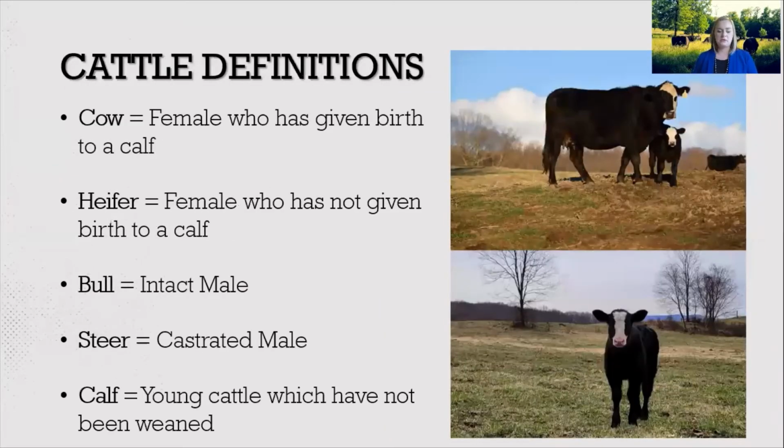Before we get too far into the beef life cycle, if you were on the farm tour earlier, Marty touched on some basic definitions surrounding cattle, but I want to make sure we all understand the basic terms so moving forward you can put the pieces together. Again, this is a great thing to share with your students because a lot of times we all just say cows when we could be more specific.